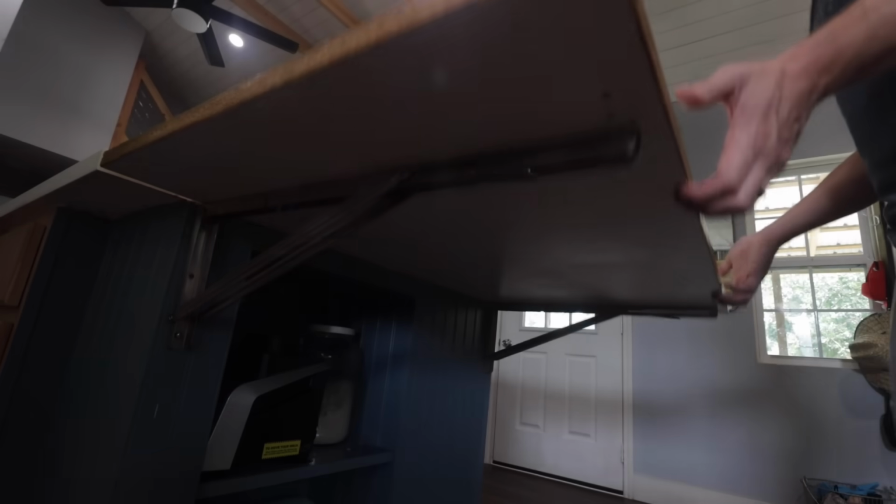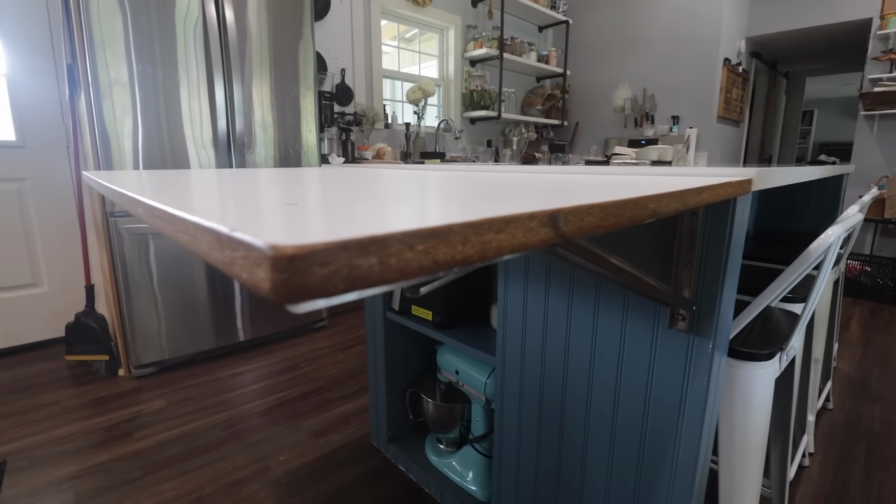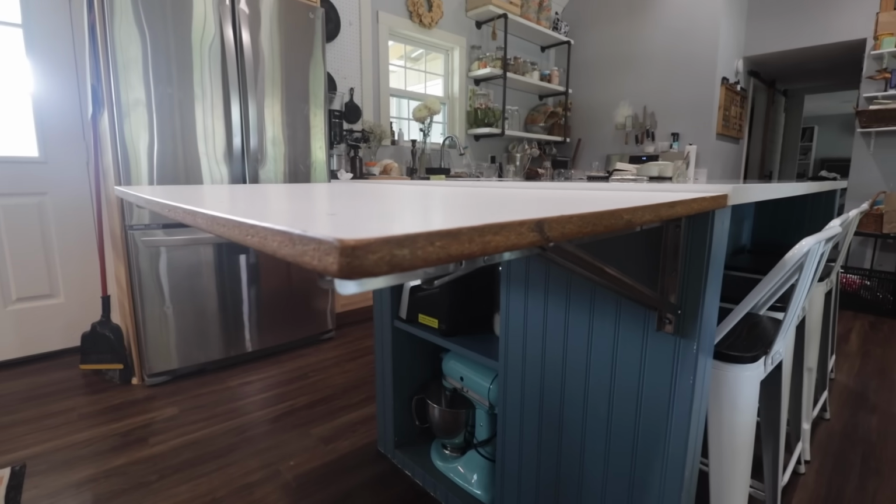The leaf itself is nothing pretty to look at. It's not quartz, it's not the final product. It's just a leftover piece of the temporary top that we had on this island for, I don't know, 9, 10 months.